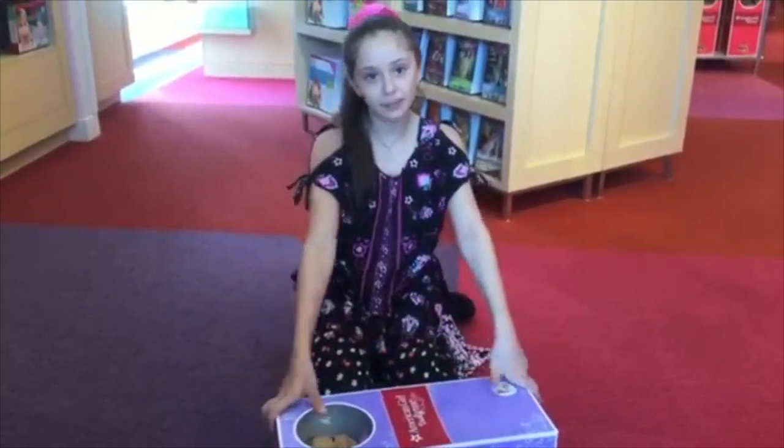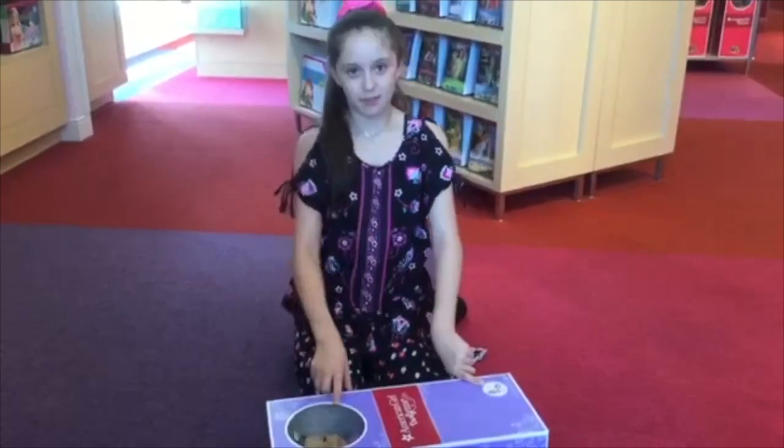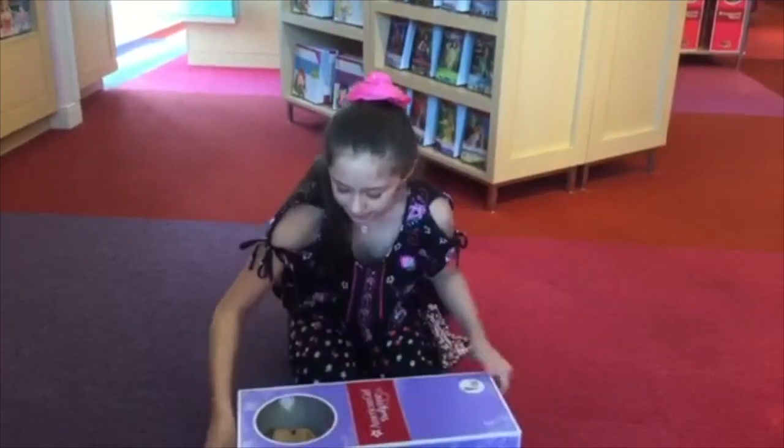Okay, right now I'm going to be opening doll number 65 in the store because I'm going to get her ears pierced, and this is what she looks like. So let's get her open.